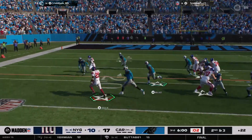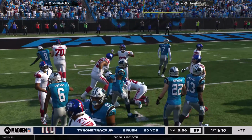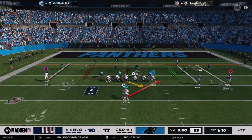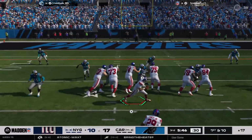They'll hand it to Tracy, and he'll get it down this time to the 17. So from the 17 now, here's a 1st and 10. 5-yard gain on the play, and the Giants first down.